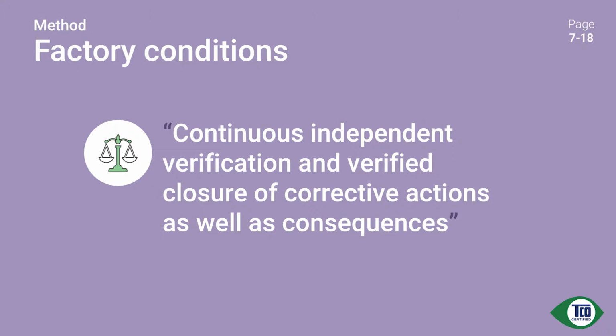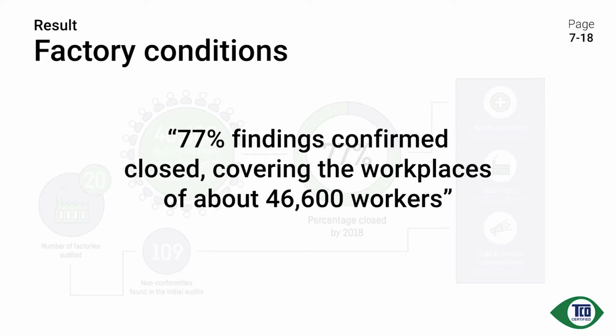And if you have questions, feel free to email us, and we're happy to explain these things in detail for you. The result, over this 3-year period, is that 77% of the findings that were discovered in the factories were confirmed to be closed. These are the factories that we have looked at in this report, covering workplaces of about 46,600 workers. So we feel that TCO Certified has achieved a real change for these workers and for many workers.